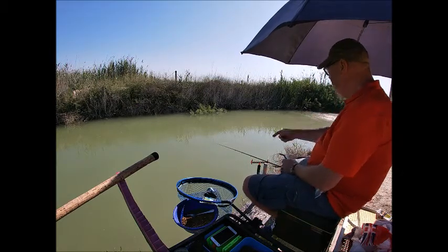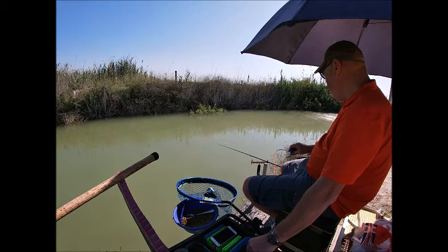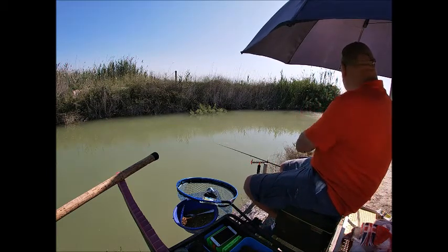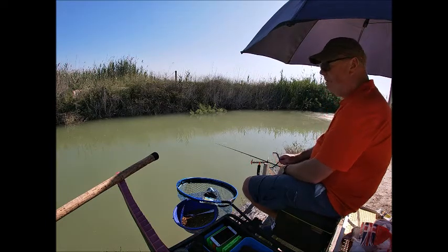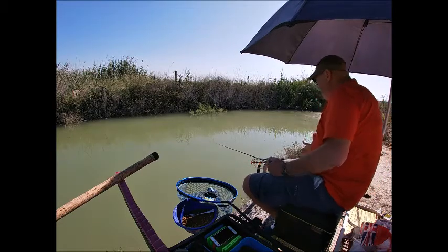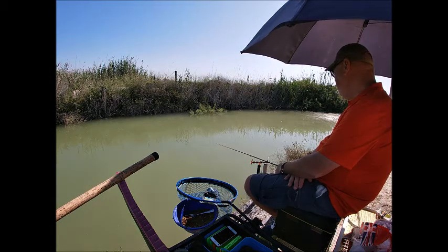Lots of action on the feeder. They're obviously banging into it, not actually taking it. Gone slack a couple of times and things like that. Get the odd liner, obviously we're firing pellets. Like that. That would definitely go around in a minute.